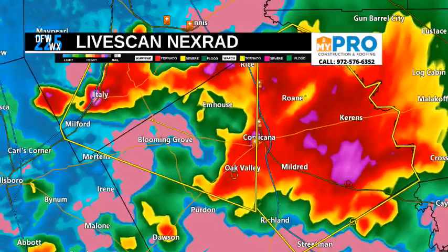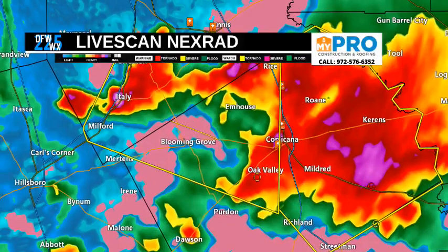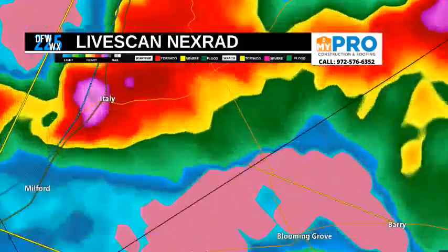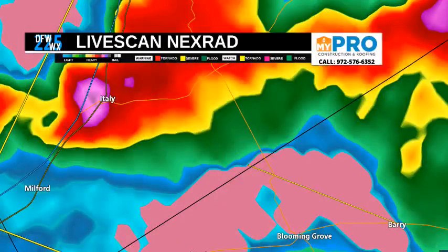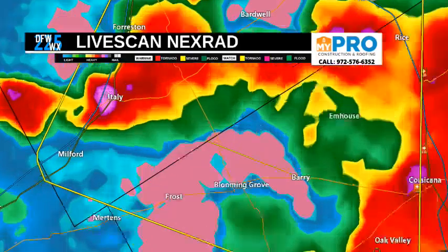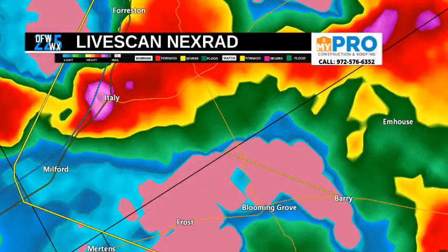Also, we'll go back to the west. We're going to be bouncing back and forth between these. If you're in downtown Italy, there is this major hail core. Not really sure why it's not lining up with the reflectivity very well. But if you're in downtown Italy, maybe some ping pong ball sized hail could be mixed in with that particular storm.